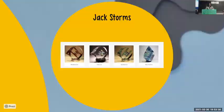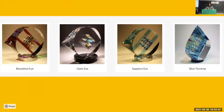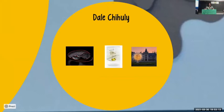Here are two examples of contemporary glass artists. Here's Jack Storms, who is a glass artist. These are some kinds of his work. And here's Dale Chihuly, who is making these kinds of art with glass.